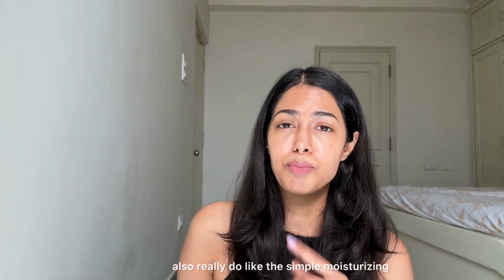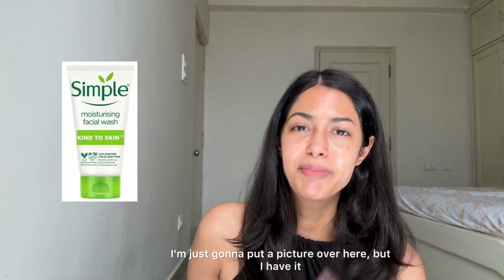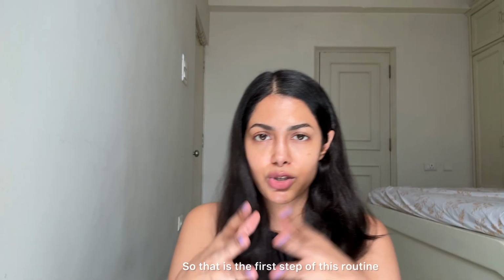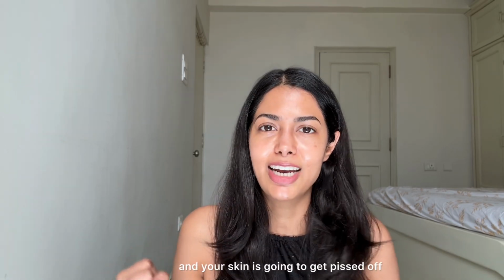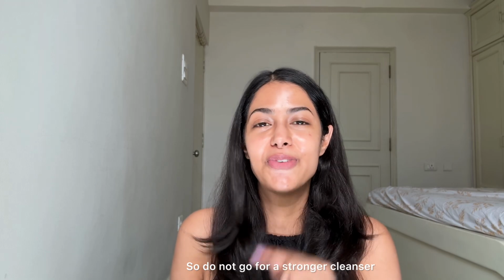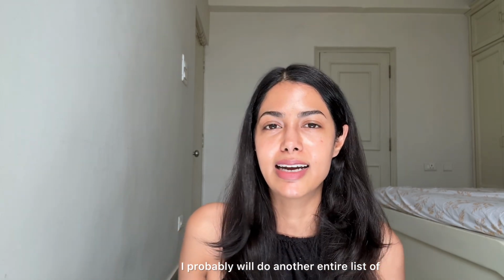I also really do like the simple moisturizing face wash, which is, okay, I'm just gonna put a picture over here, but I have it. I love that one as well. So either of these make good options. So that is the first step of this routine, finding a simple cleanser, because anything too strong is gonna strip your skin and your skin is gonna get pissed off and it is going to punish you. So do not go for a stronger cleanser. These are some great options I have. I probably will do another entire list of amazing gentle cleansers, but these are my favorites so far.